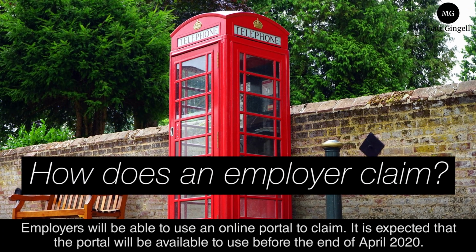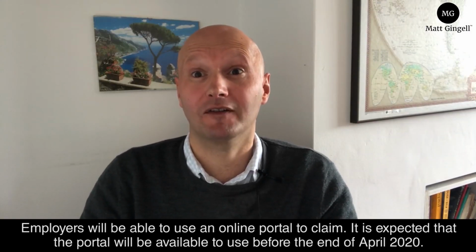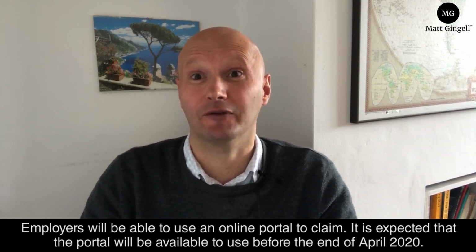Employers will be able to use an online portal to claim. It is expected that the portal will be available to use before the end of April 2020.